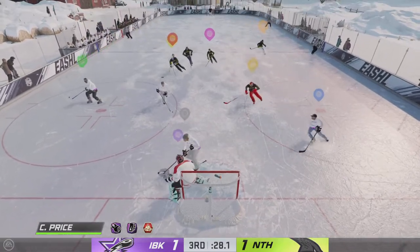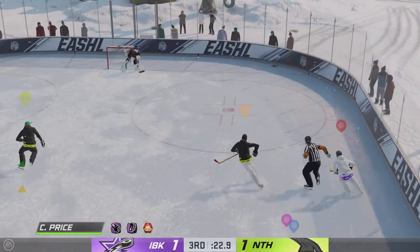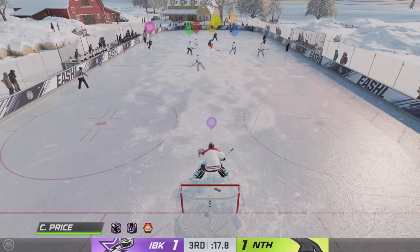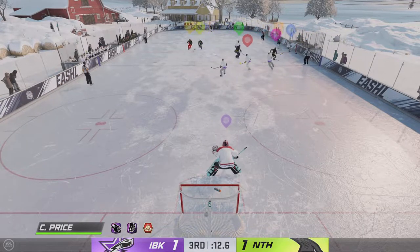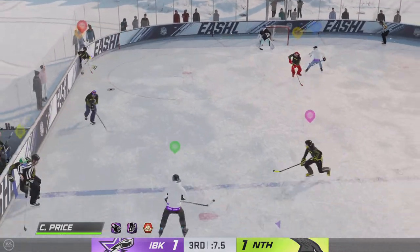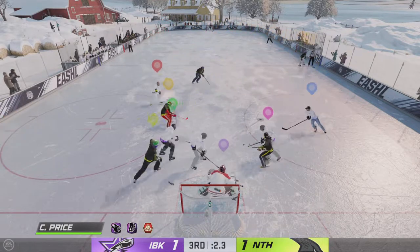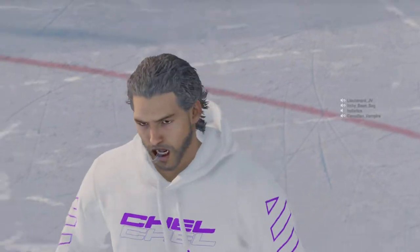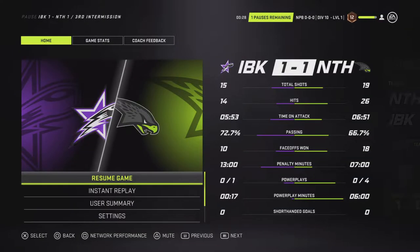Sent into the offensive zone. The Icebreakers look to start the transition game. The Nighthawks get a hold of the puck along the boards. Here they come up along the wing. Couldn't find the intended target. Puck scooped up by Bovera. Tosses it on to Lemieux. Quick shot! There's the horn to signal the end of the third period. We are still tied.